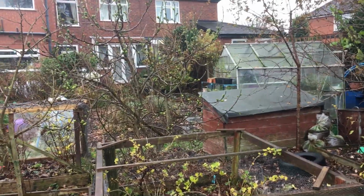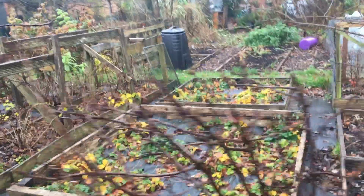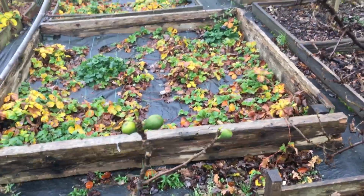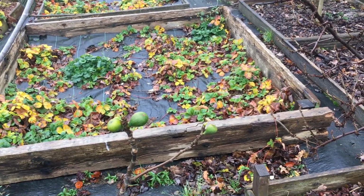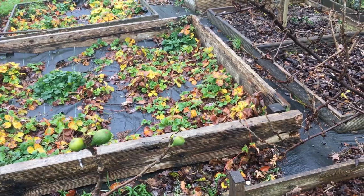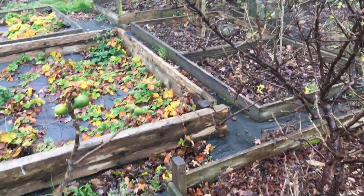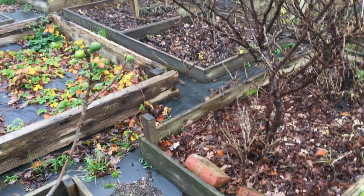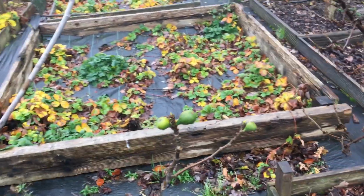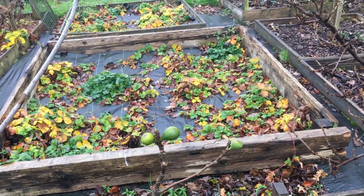It definitely needs pruning. And then I am going to completely replace all of these strawberries, just because they don't seem to be that great anymore. I'm planting the new runners, and they're only actually three years old, so they should still be reasonable, but they're not that good. So I'm going to replace the lot. I will take them out, take that membrane out, fill it with a really good layer of rotted manure and compost, and plant into that.